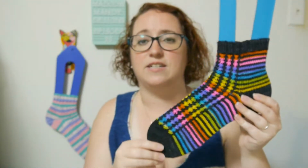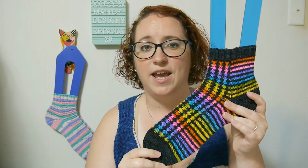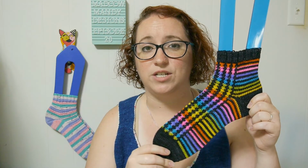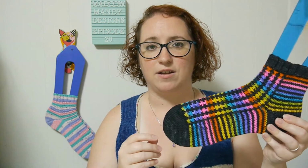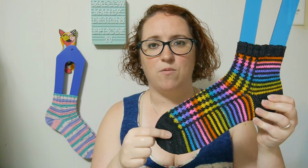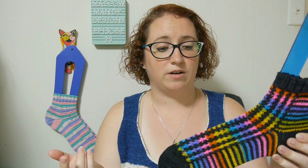So this is Crazy Sock Lady's pattern called Rainbow Connection, and the yarn is what was called for in the pattern, which is Desert Vista Dyeworks Summer Rainbow. You get 250 skeins, 50-gram skeins, there we go, one black, one rainbow, and it is color work.